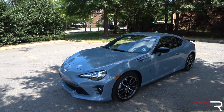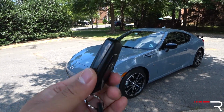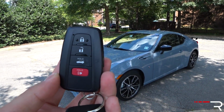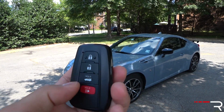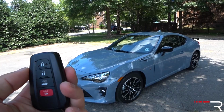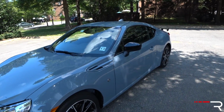So one of the biggest changes I'm seeing for 2018 is the availability of Toyota's Smart Key Access System with push-button start. In the past, you had to get a special release series version of the FR-S to get this function. This is the current Toyota key fob. It just has your traditional lock, unlock, and then the remote trunk. There's no remote start available on this one because it's a manual. You may be able to get that on the automatic version, but don't get the automatic. You want to get the stick.